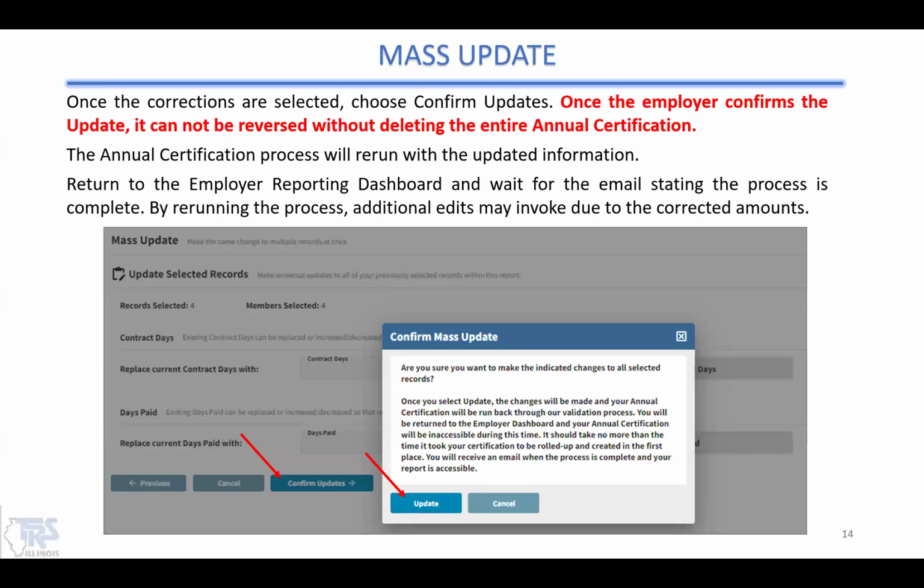So once you choose everybody and you click confirm updates, once you do that, it cannot be reversed without deleting the entire annual certification. So if you chose full-time members and you didn't realize 50 partial year members were there and you corrected them to 180 and they should not have been, then you probably want to delete the annual certification and re-roll it up. Otherwise, you will need to go in and make all of those individual corrections.